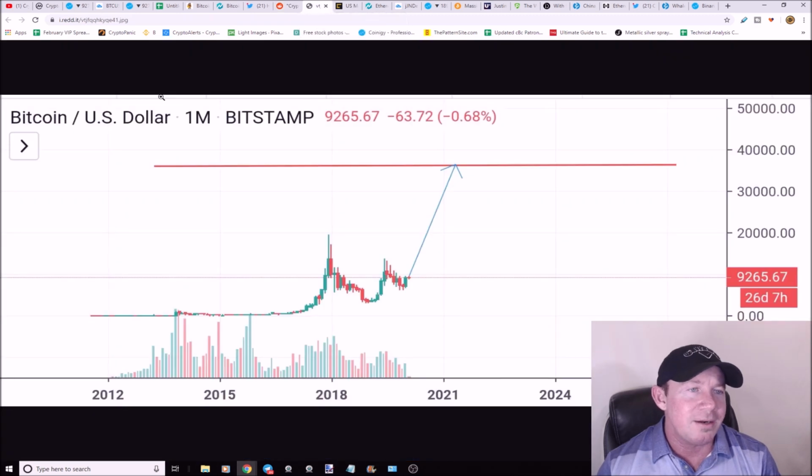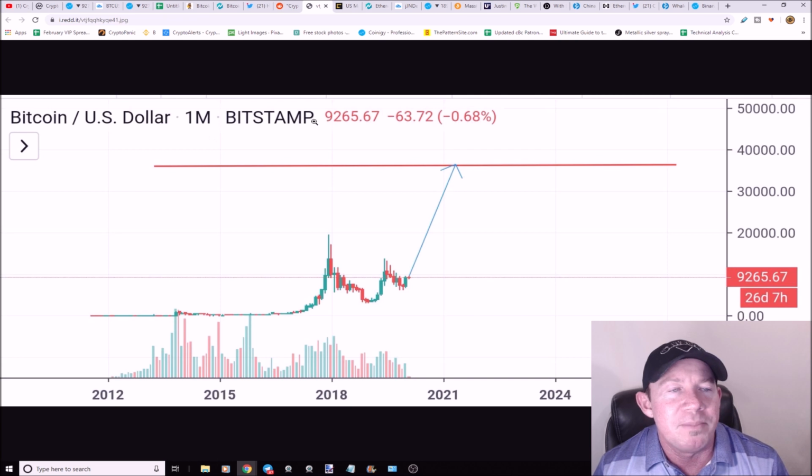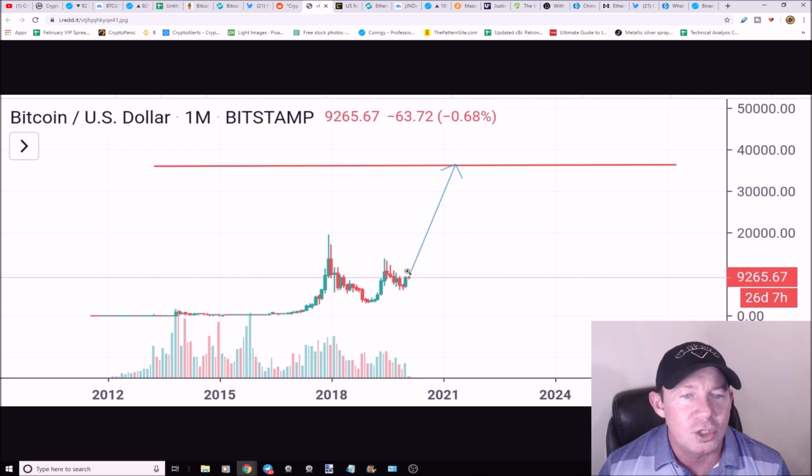Now check out this chart. I saw this chart and I said, hey, this is perfect. I'm just going to start posting charts that look like this. This is the monthly Bitstamp chart, and it's just like ready, set, moon. We're going from 9,200 to about 350,000. Just straight shot. Boom. I wish it was that easy, right?